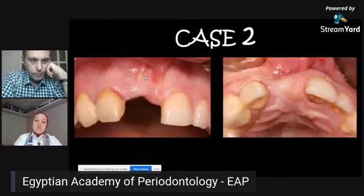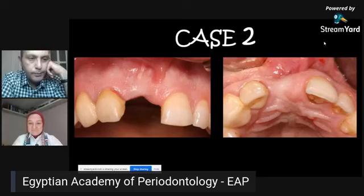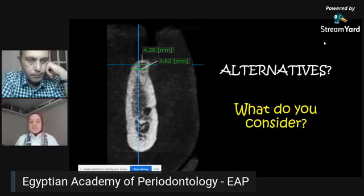Okay, do we have any questions about the first case? Yeah, I have a question. I'd like to ask, what do you think about the osteodensification technique? Yes, but this is what I meant by expansion. I wouldn't recommend osteodensification in such a case, because the idea of osteodensification depends on the expansion of this outer plate.